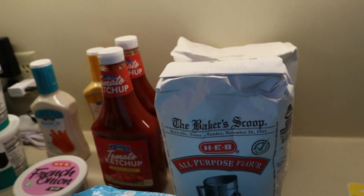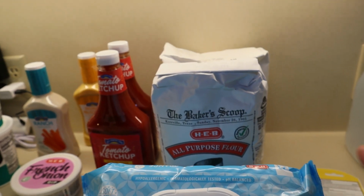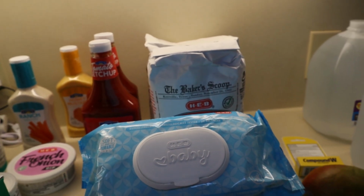So I got that. I looked for a big bag of the flour. They did not have a big bag of the flour, but I do want to do a Sam's run here soon. It's like a 45 to 50-minute drive, so that kind of has to be a little bit more planned.